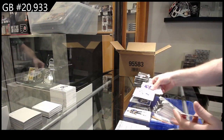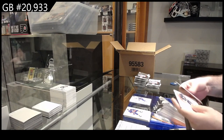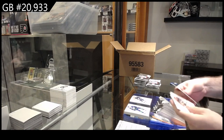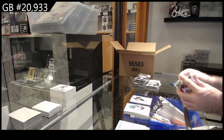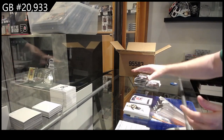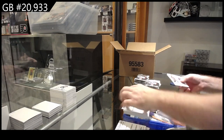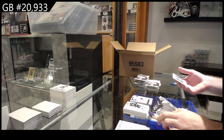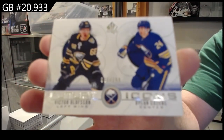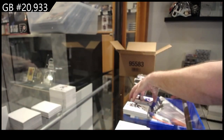We've got a moment for the Tampa Bay Lightning of Point. Red of Dubois for the Jets. Red of Darlene for Buffalo. Retro Carlson for the Caps. Marner retro for the Maple Leafs. And we've got for the Buffalo Sabres, Icons to 199, Olofsson and Cousins. Olofsson, Cousins.